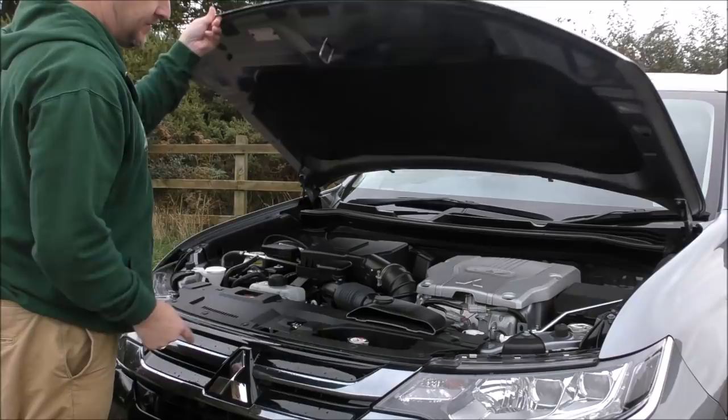So what does this hybrid engine look like? Well, it looks exactly like that. Interesting, isn't it?